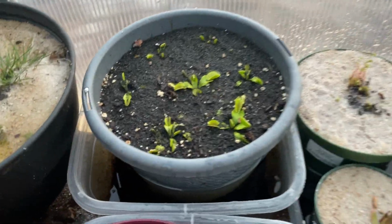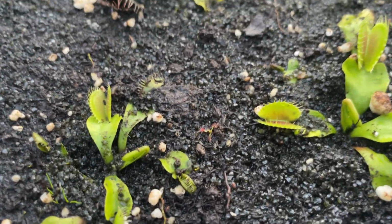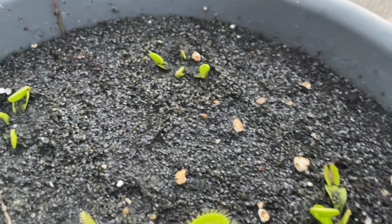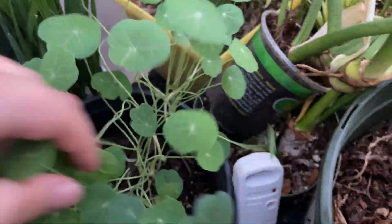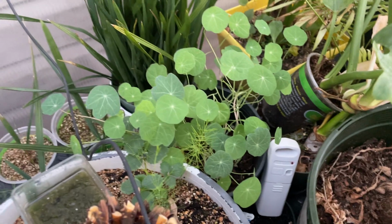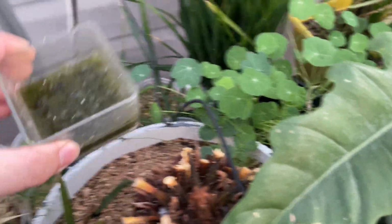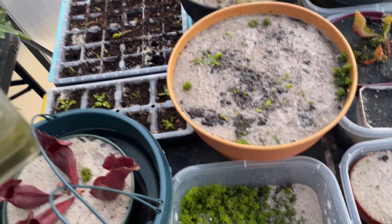So yeah. Here are some typical flytraps. Yeah, you can see there's another pygmy sundew there. Where's the other one? Oh, right there. But they are everywhere in here. Wouldn't surprise me if there's some in the regular pots over here, which I keep very low water in here. Here's some nasturtiums or something like that. I'm not entirely sure how you pronounce it. And here's some sphagnum moss, which I need to do something with. So, yeah.